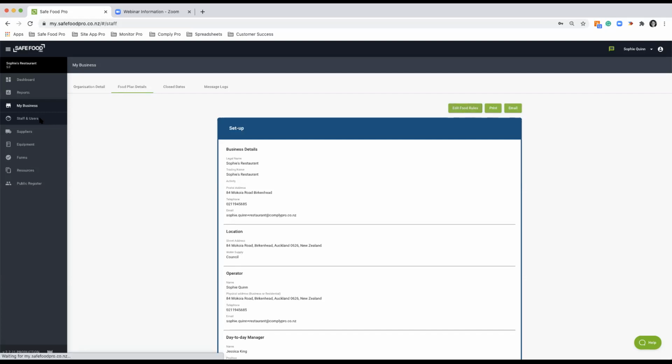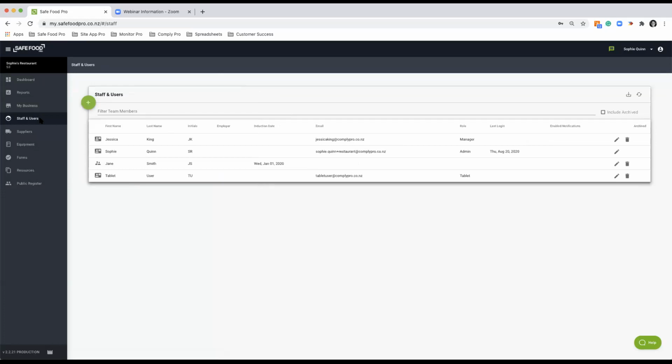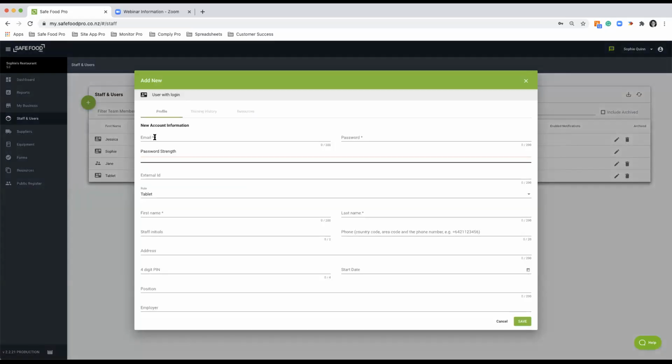So to do this, you can just have a chat with your verifier and see if they're okay with it. Then from there, you can add their email address. So I'd go up here, I'd click the plus button. I'd click the user button here. And then I'd add their email address. So whatever their email address is here, set them a password and make sure you email them to let them know what that password is. They can always reset that themselves as well.